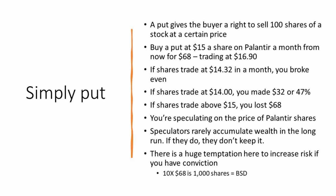If shares trade at $14 a share, you made $32, or 47% on your money. If shares trade above $15, you lost that $68 and you made nothing. And of course, you can do the math going down from there. What are you doing here? Well, you're speculating on the price of Palantir shares. Speculators, as we've talked about before, rarely accumulate wealth in the long run. And if they do, they rarely keep it.